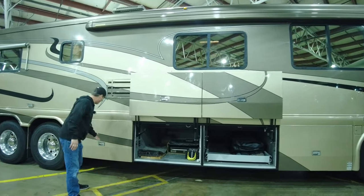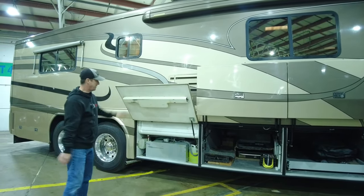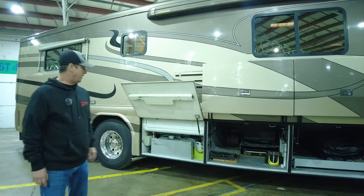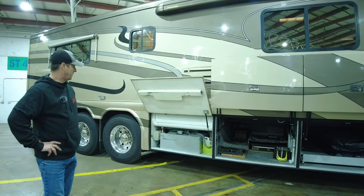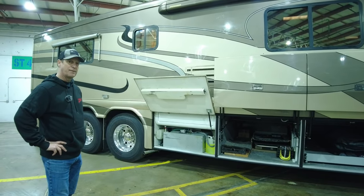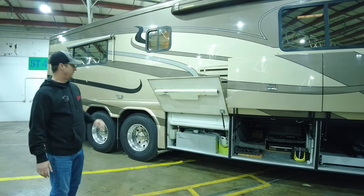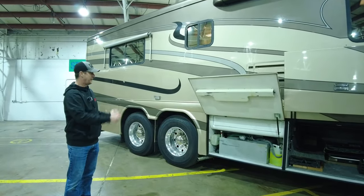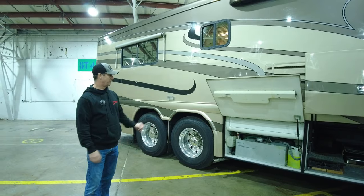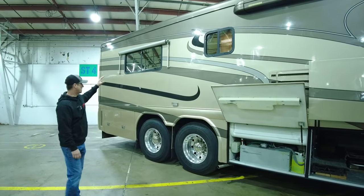Back here is going to be your hydronic heat system, which is the Hydro Hot. So that's much quieter than a propane system, and it'll get you continuous hot water for your showers also, which is a nice feature. So much quieter, continuous hot water for your showers, and actually better even flow heat inside the coach. So about a $10,000 feature for that. You can see the paint, everything looks fantastic.